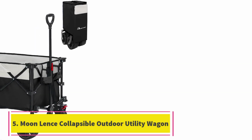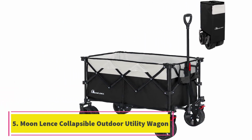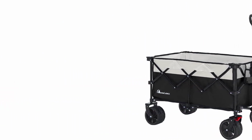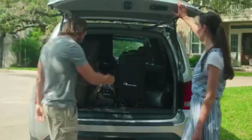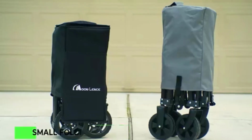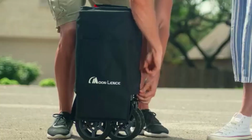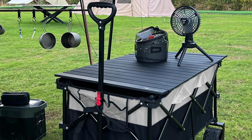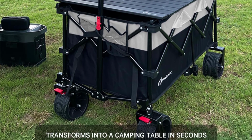Number 5. Moonlens Collapsible Outdoor Utility Wagon. We know that when you're traveling with your people, there's a lot of equipment that comes with each person. Whether you're lugging toys, extra beach or camping chairs, or an excess of towels, the Moonlens utility wagon is a great choice for beach-bound families who want to keep everything in one place, making it easy to transport your load from the car to that perfect sandy spot.